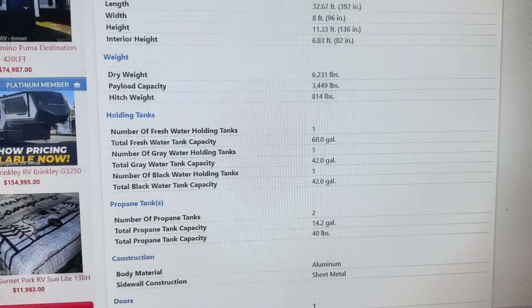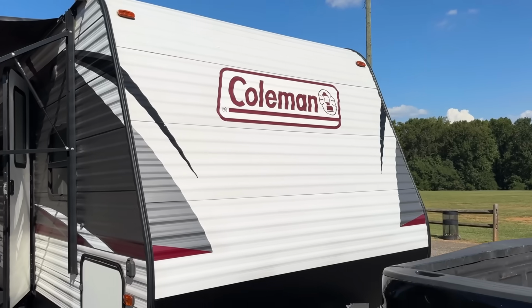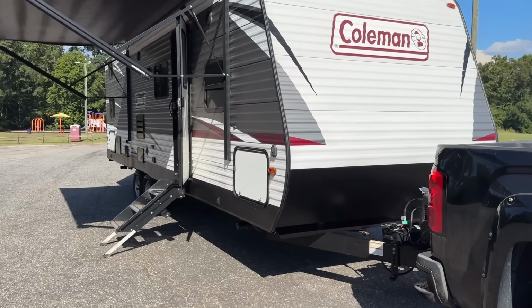So there it is. We're looking at probably what, $3,000 profit, I would say. So I think that's a great day to wash it, clean it, and make some money.